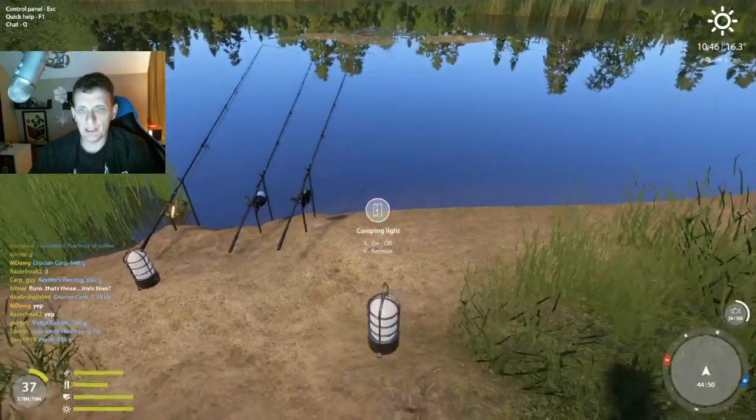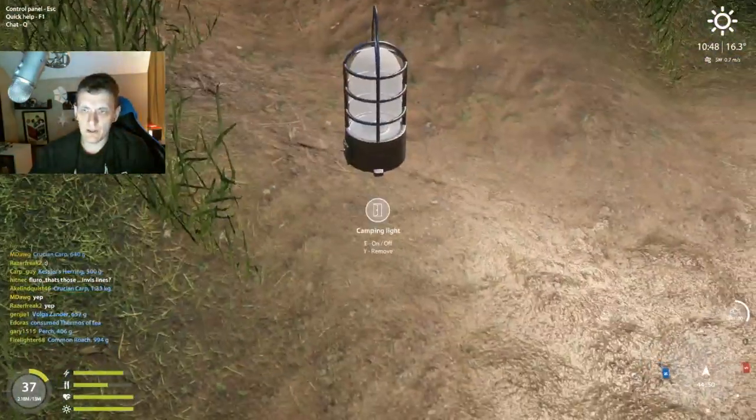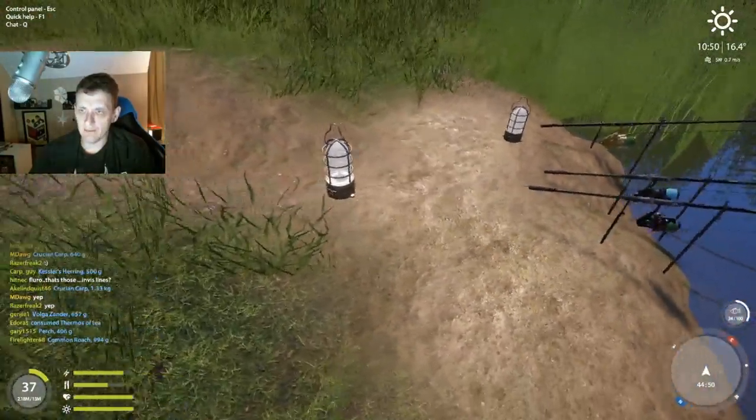So far, so good. The floating lantern. Never leave home on your camping trip without it.